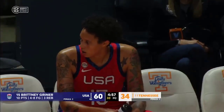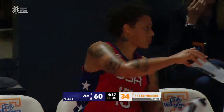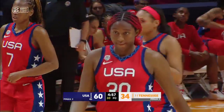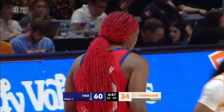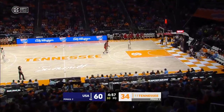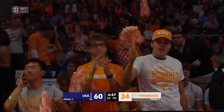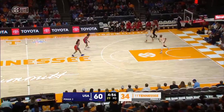She'll get a breather. Aaliyah Boston checks in, and Aaliyah said earlier today, it's like I was just here, of course, playing for South Carolina, the WNBA Rookie of the Year. What a luxury USA Basketball is. Aaliyah really starting to develop and take her game to the next level already as a national champion in Columbia and a 2-time National Player of the Year in college.